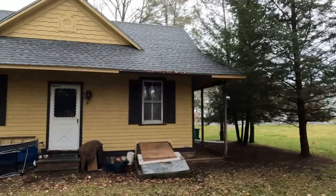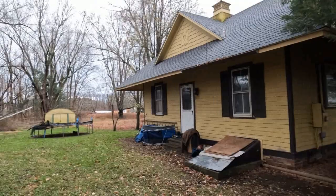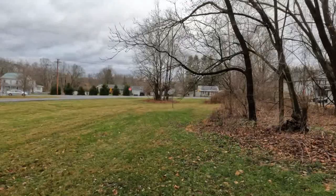This is the east side, this is the north side. It's just great that it's still here. That is looking south towards Arthursburg, and here we are looking north towards Billings. Thank you, current owner. Did not get your name, but much appreciated. Thank you.